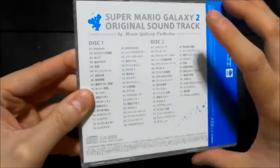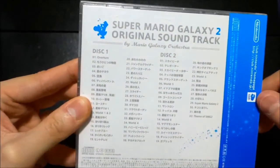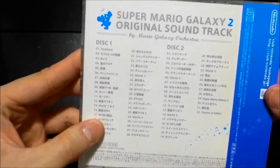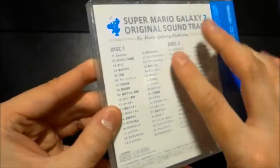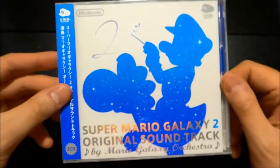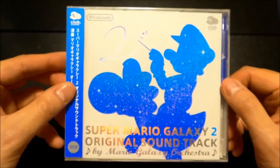Here's what's different about this disc set compared to the other ones. This one has two discs. The first disc contains 38 tracks and the second one contains about 32 tracks. So this is a big Club Nintendo reward item. I'm pretty sure this would cost a lot of coins if it were ever available in the United States.